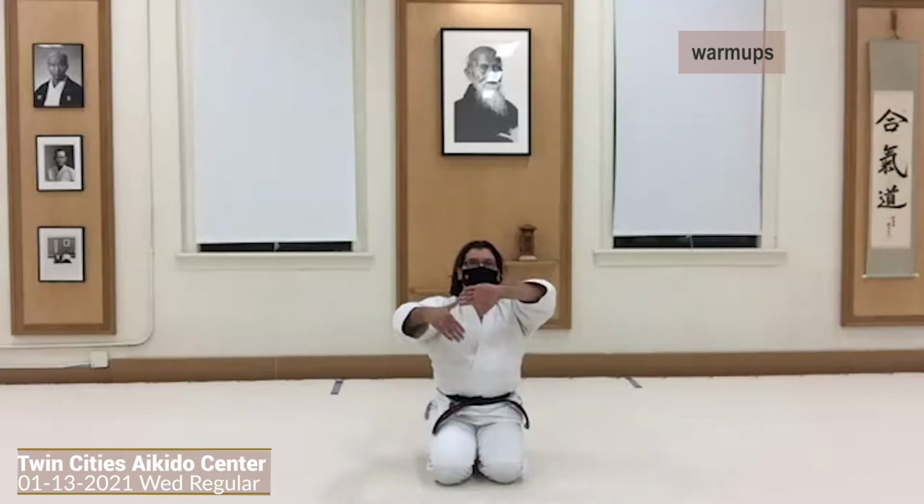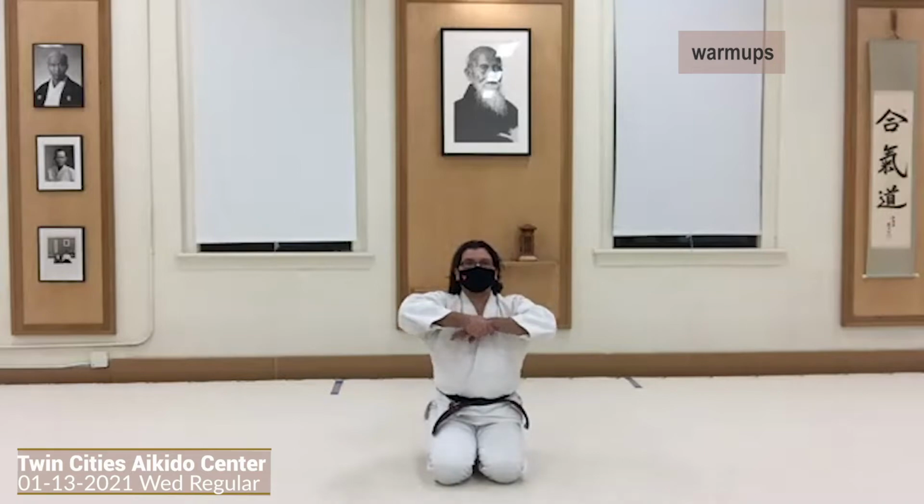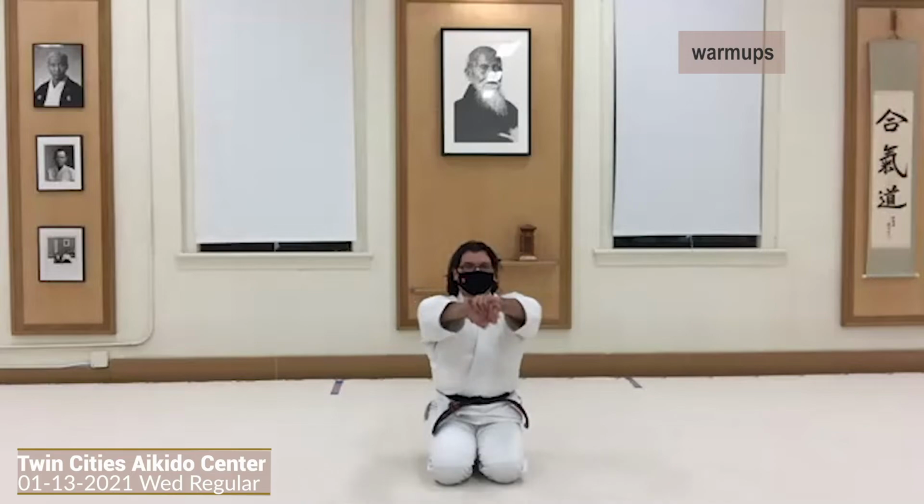Okay, sankyo, left palm out, right palm onto the pinky side, grab, and twist out. Ichi, ni, san, shi, go, roku, shichi, hachi, ku, ju. Same thing with the right hand, right palm out, left palm on the pinky side, grab, good contact, and stretch out. Ichi, ni, san, shi, go, roku, shichi, hachi, ku, ju.